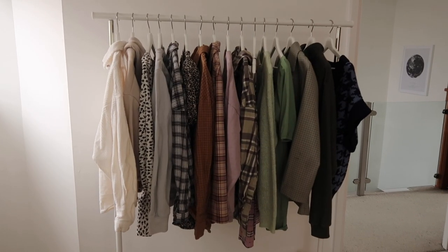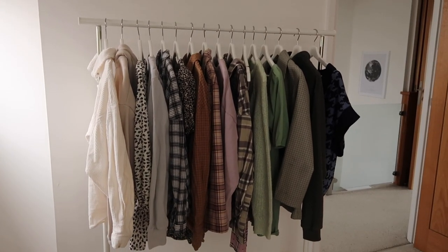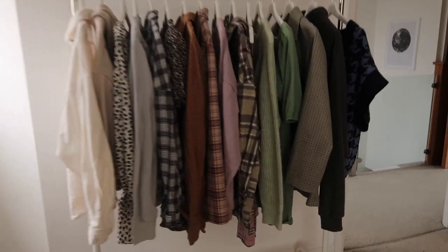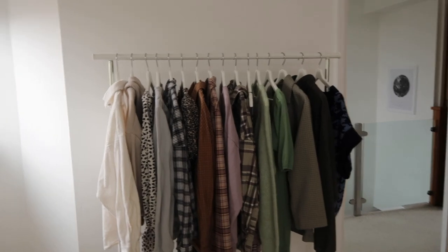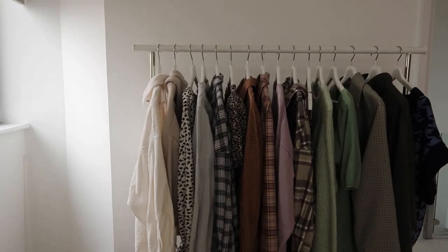I have finished my wardrobe clear out, so I thought I'd just show you the after. So this is what my rail looks like. Like I mentioned, I do need to give everything a good steam. I don't know what Mark is picking up on the camera. So yeah, I've kind of picked out all my favourite little pieces and popped them all along here.